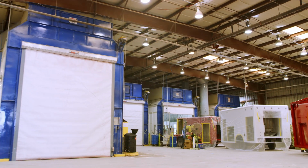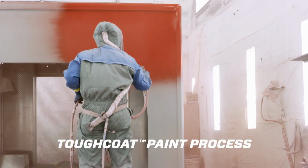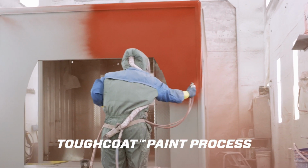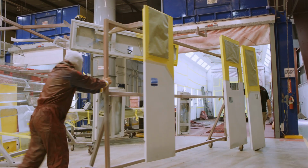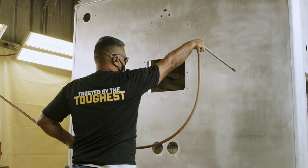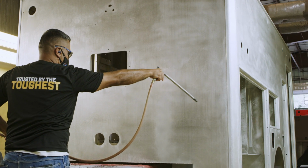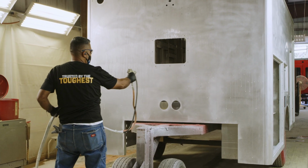This is where we utilize our exclusive 9-step tough coat paint process, which employs newly developed precision application standards and paints to create a beautiful, long-lasting finish on every Wheeled Coach ambulance. The bodies are chemically cleaned and sanded, then the metal is prepped for painting by applying a chemical adhesion promoter.